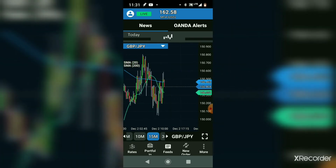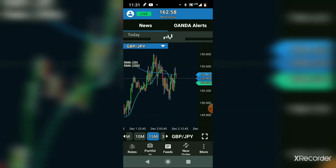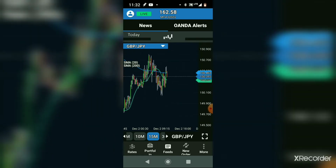So right now, what is it showing us? It's doing a little bit of a pullback, and then now it's bouncing back up a little bit. Looks like it wanted to retest that area. It's falling below the 200 moving average, and the overall trend is obviously a downtrend. So in this position, I'll be looking to take the sells.